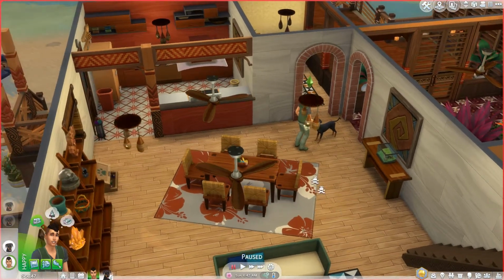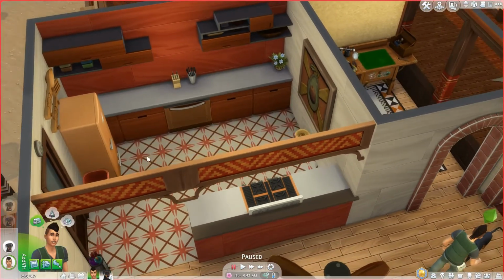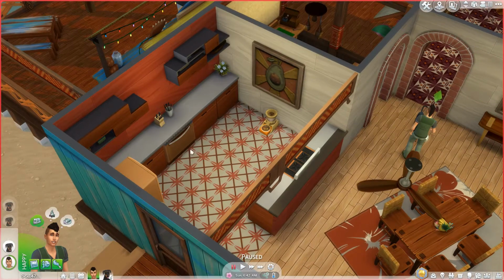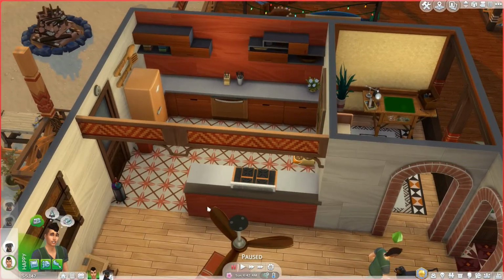But never mind. We've got his little kitchen area over here. I'm loving these square rugs. They are so good. I've used these in my Road to Fame retreat building as well, and they just tile so good. It's awesome. So I like his little kitchen.